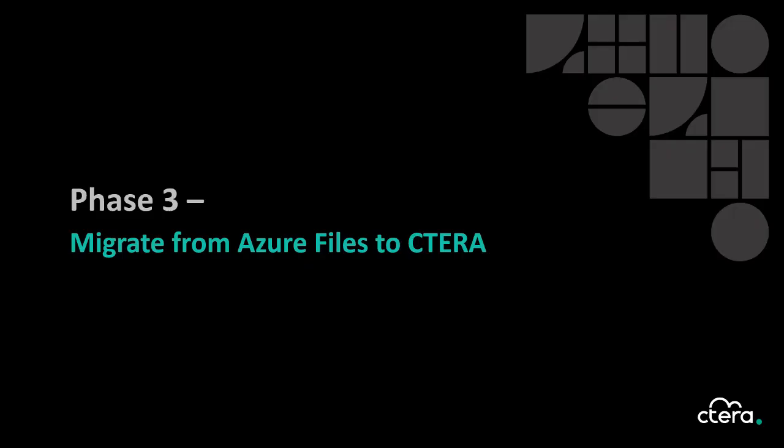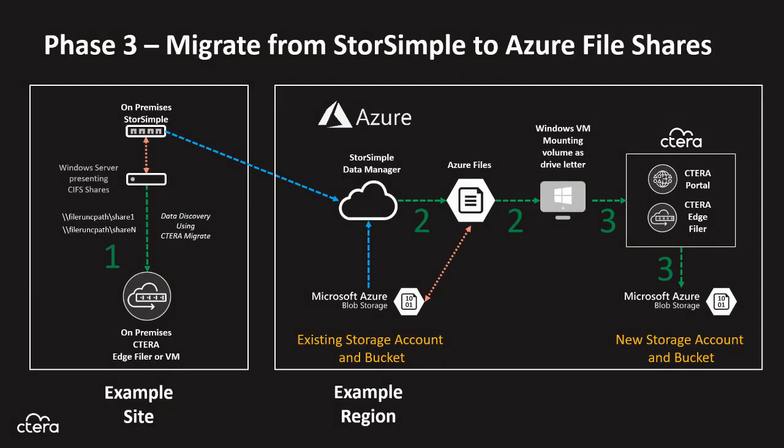Once the migration from Azure StorSimple to Azure Files is completed, the data will be ingested to the CTERA Global File System platform. In order to achieve this, you will need to use a Windows VM in Azure and make sure you have SMB access to the Azure Files shares migrated off of StorSimple and a drive letter mapped to them. In addition, map a drive letter from this Windows VM to the CTERA Filer VM in Azure as well. This way, the entire insertion process is kept in the cloud with no egress fees.